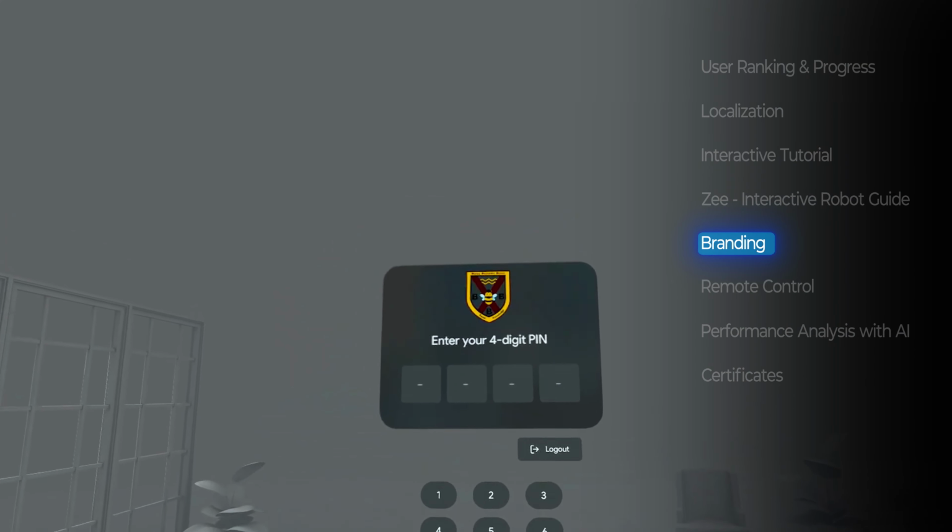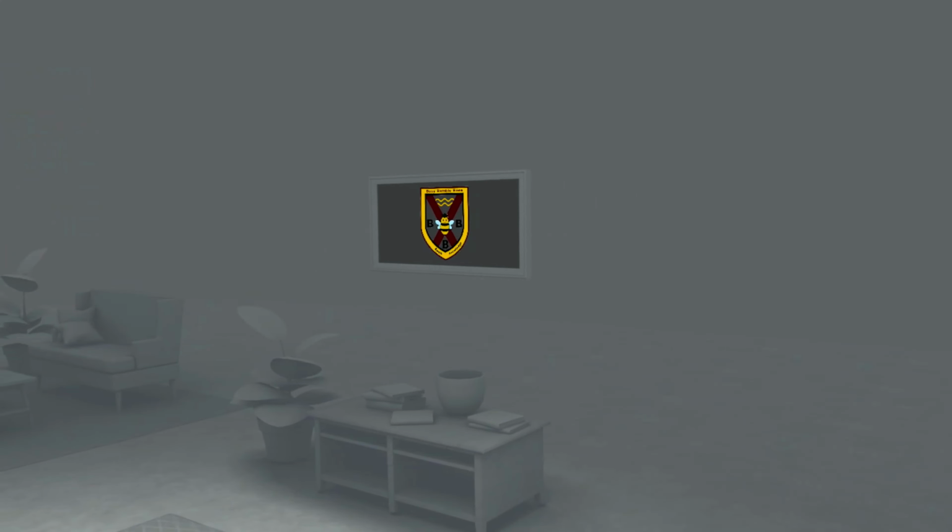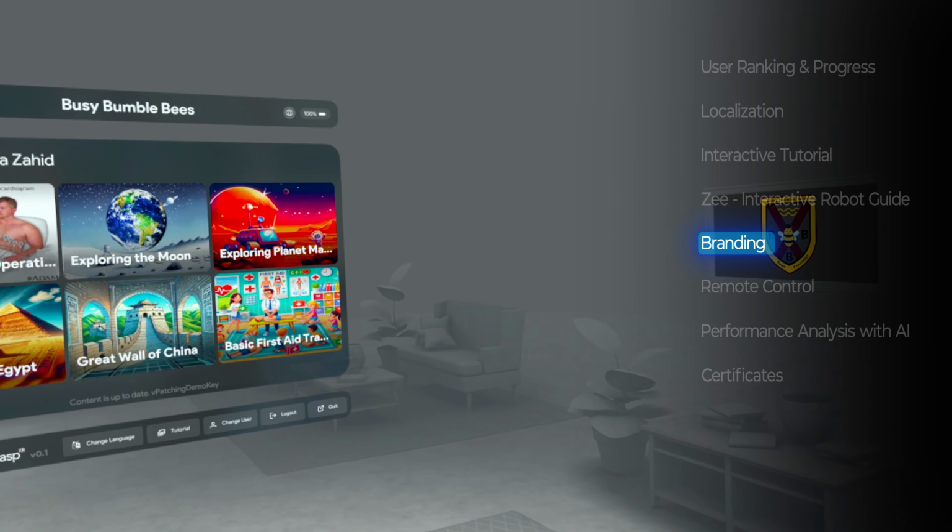Schools can personalize the VR environment, adding their own logos and colors. It feels like an extension of the classroom, just more immersive.